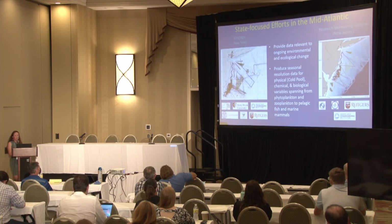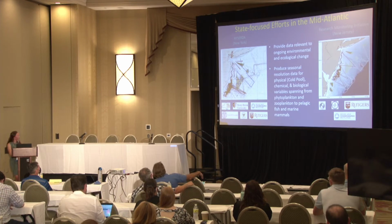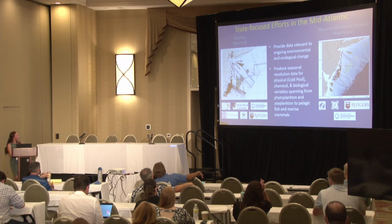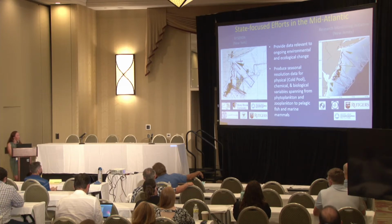We have some state-focused efforts going on, funded through New York and New Jersey. These are also glider-based, but I think the NYSERDA has moorings, Josh, if I'm not mistaken. Okay, so we have autonomous programs going on for both states to support offshore wind development, but they share very similar goals in terms of what data they're providing. So they're providing data that's relevant to ongoing environmental and ecological change.